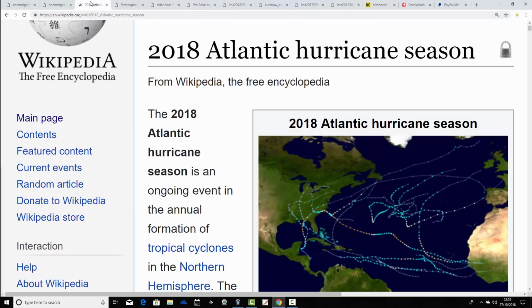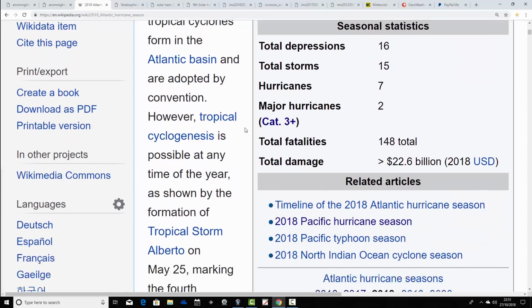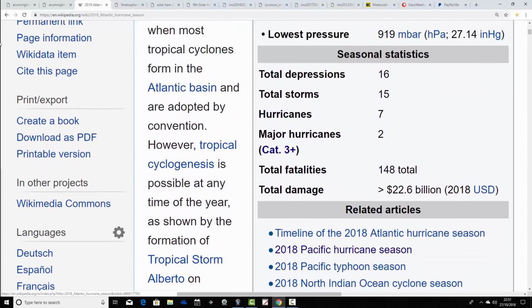This is the 2018 Atlantic hurricane season from Wikipedia. We can scroll down and have a look at the latest numbers. In terms of total depressions, we now stand at 16 for this tropical storm hurricane season. For total tropical storms, we stand at 15. For hurricanes, we stand at 7. And for major category 3 or above hurricanes, we stand at just 2.